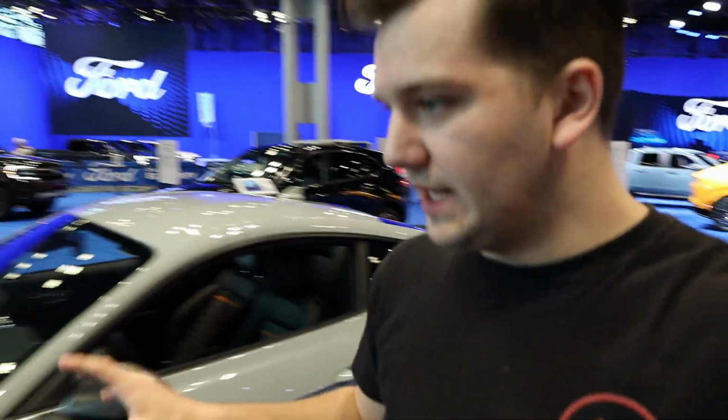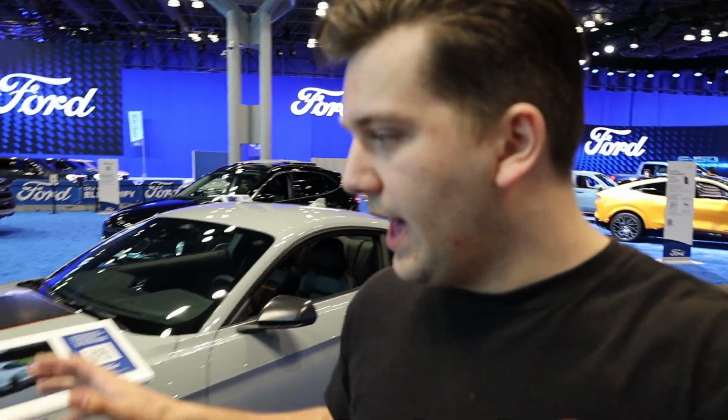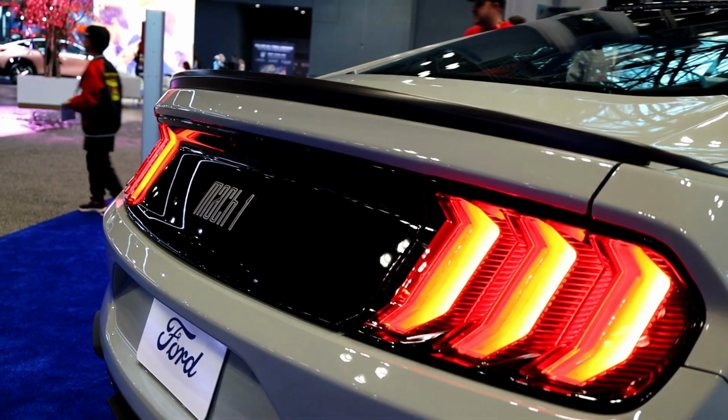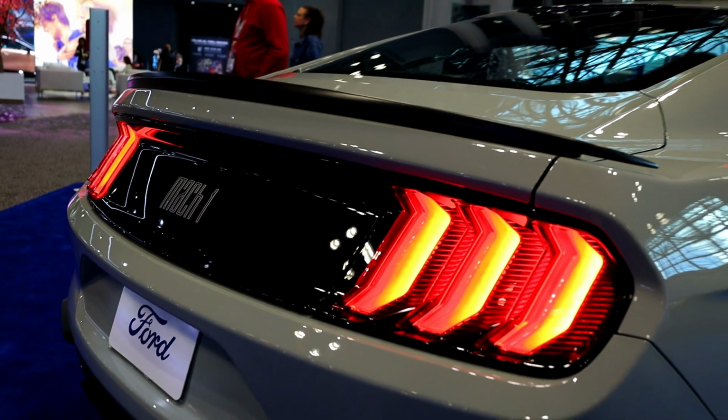But just moving on to the back, like even right here, like the opening, I absolutely love these things. All right, so before actually leaving the Ford section, I did just want to take a closer look at the Mach 1. To any of you guys that may not know, this car is pretty significant because this is the first time that the Mustang is seeing the Mach 1 trim ever since the 2004 model year.